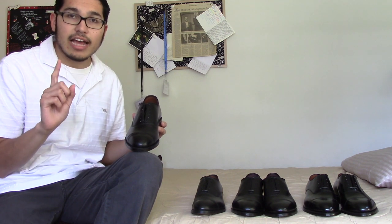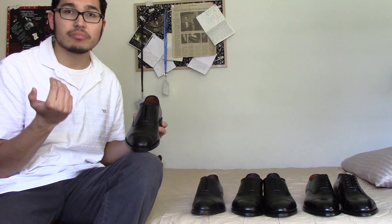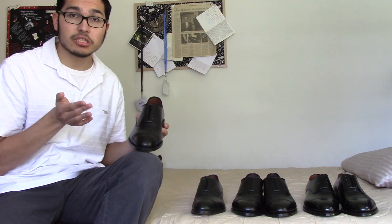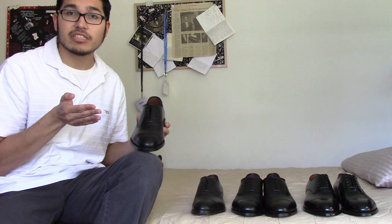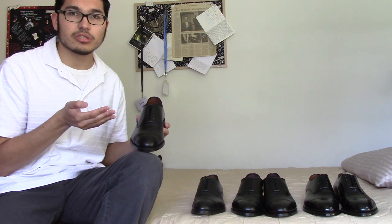To top it off, Allen Edmonds also offers an abundance of width selection from quadruple A all the way up to triple E and everything in between. So you have a large selection of lengths, and you have probably the fullest selection of widths available. Allen Edmonds probably has the most sizes available for all their dress shoes.